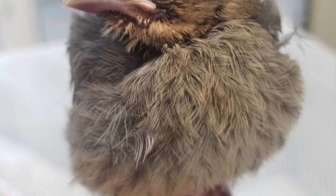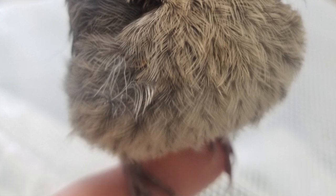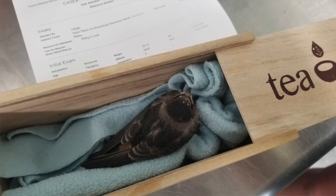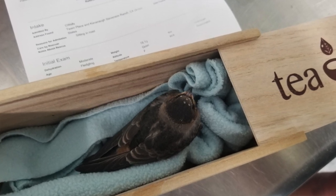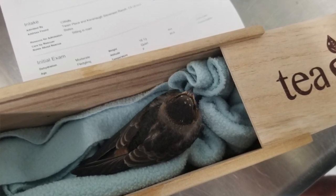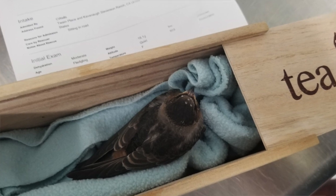Those birds, if they are contacting CWC, we are able to have them send a picture here, and then we can tell that the bird's a fledgling, and then we have them put it back and give them instructions on what to do.